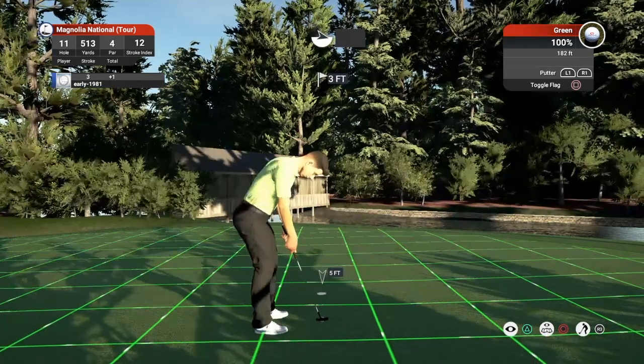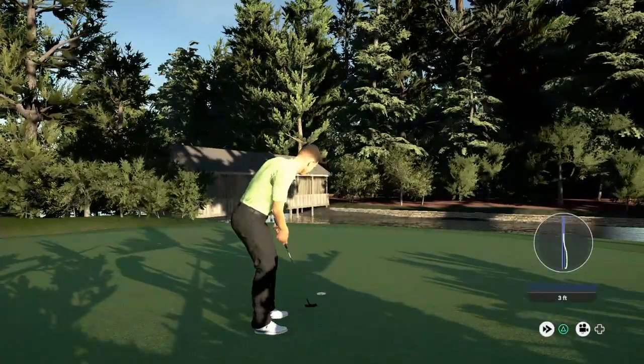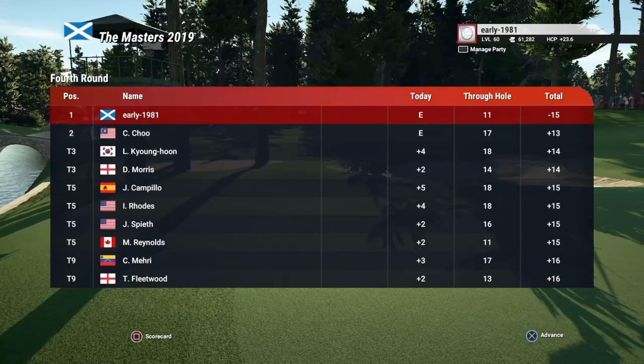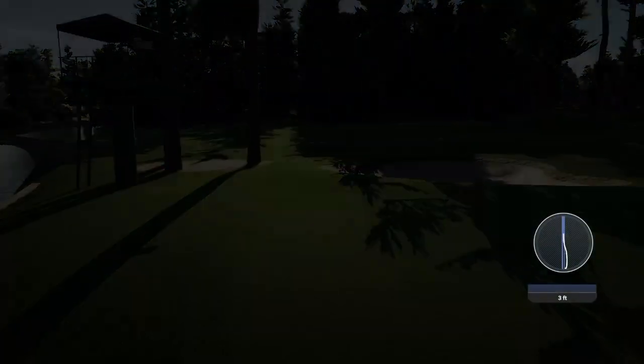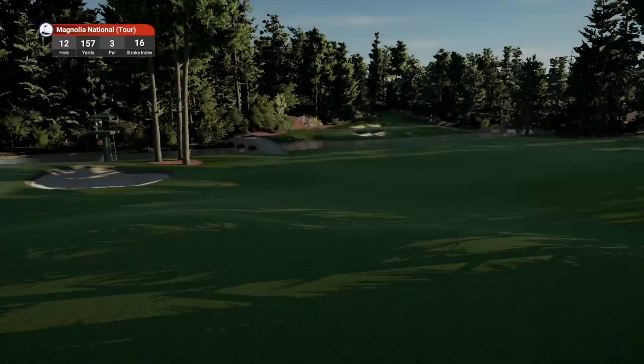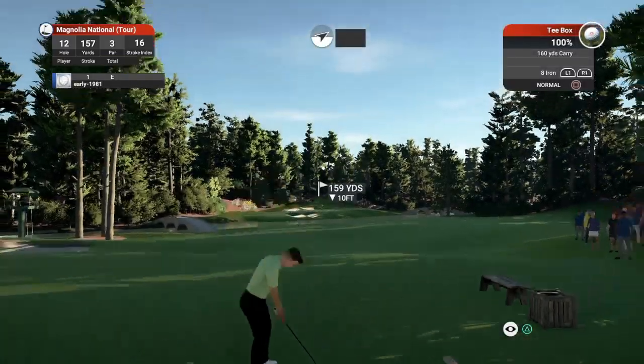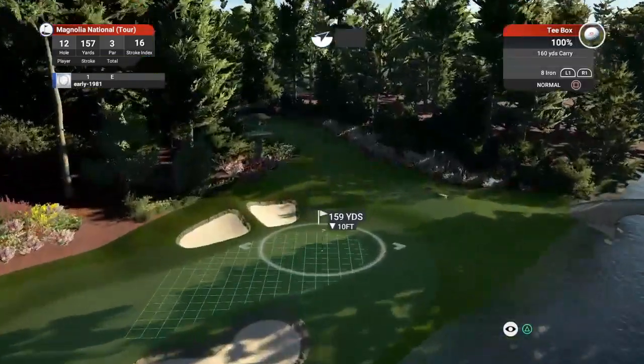I judged that slope that we were on to perfection. And at long last, I am proving what we're capable of doing. So we do pick up a birdie there. And we move back to level par, 15 under. No one is near us. Our next competitor is at 13 over. It's crazy how big a lead we have here. On to Golden Bell.